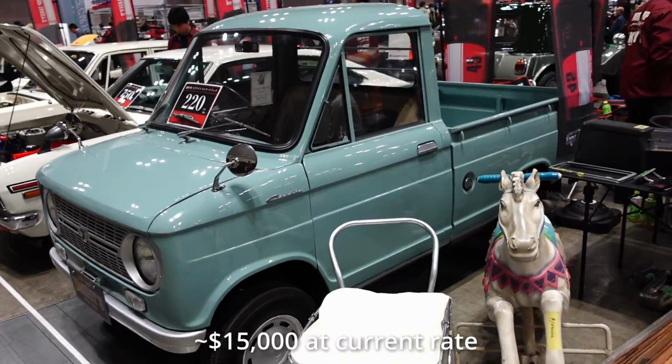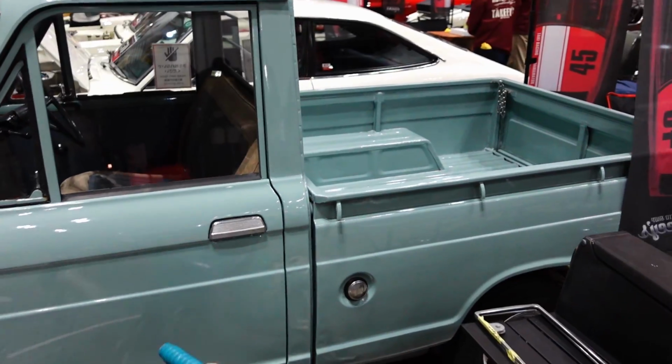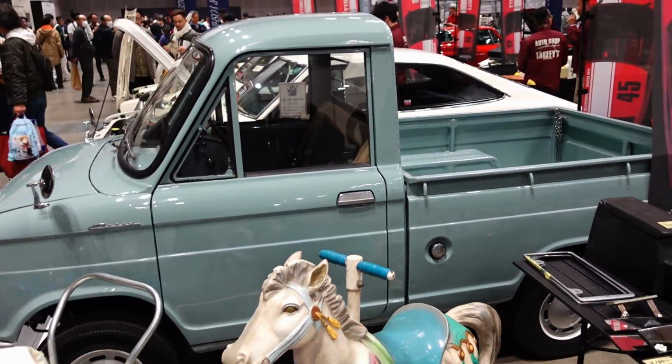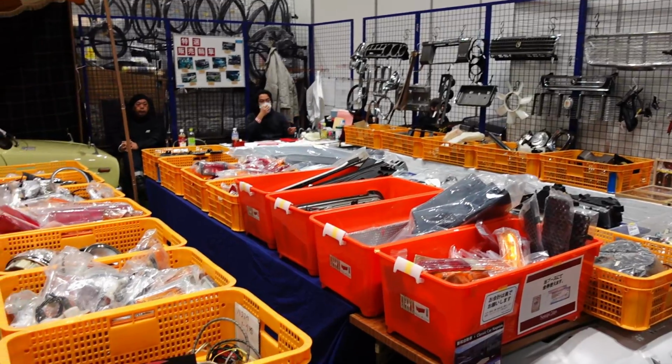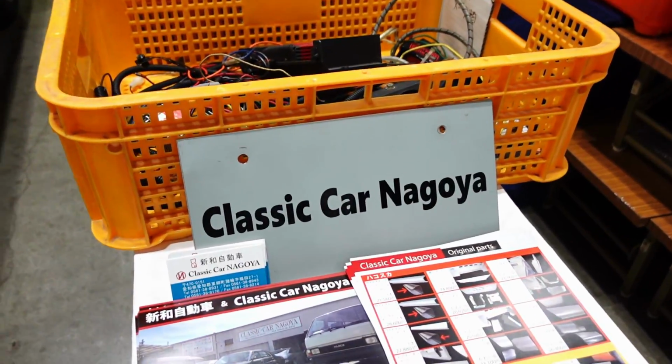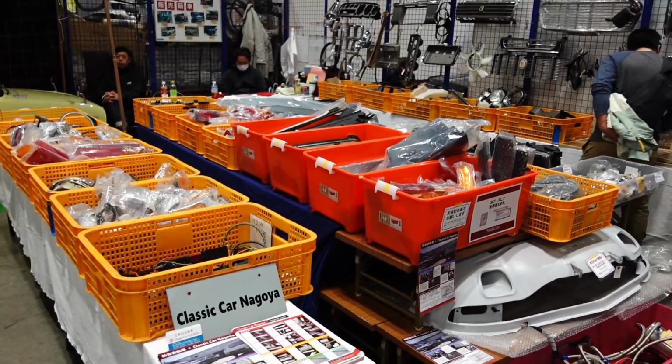The cutest little K-truck for $22,000. It seems like almost a deal next to those other guys. Restored and beautiful. Such a tiny, cute little engine and shape. Another one, if you need those parts, Classic Car Nagoya. Check them out. It seems like they got maybe what you need.